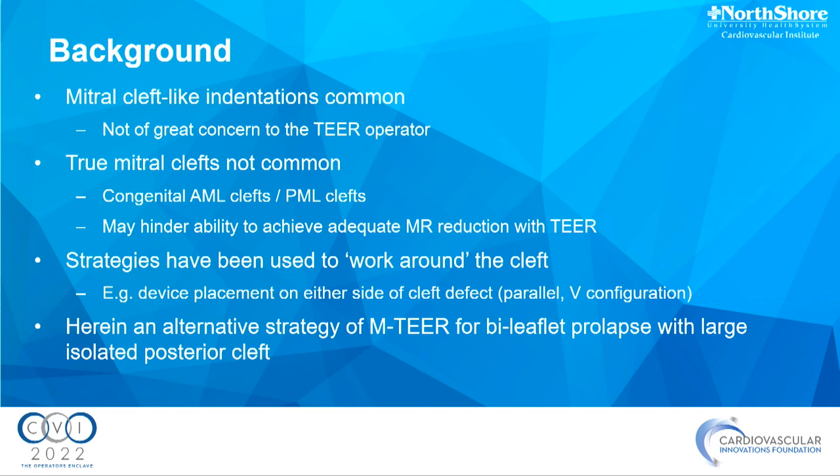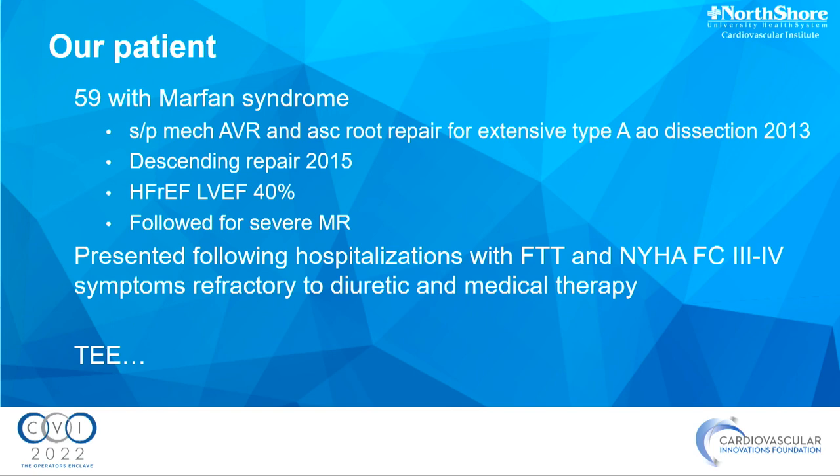Some strategies have been used and written about to work around the cleft. Maybe put a device on either side of the cleft in a parallel fashion or sometimes in a V configuration. But here, I wanted to show an alternate strategy of mitral TEER for somebody with bileaflet prolapse with PML cleft. She's a 59-year-old with Marfan syndrome, status post mechanical AVR and ascending root repair for extensive type A dissection in 2013. She had a descending repair in 2015. She's got heart failure with an EF of 40, and she's been followed for this severe MR for some time.